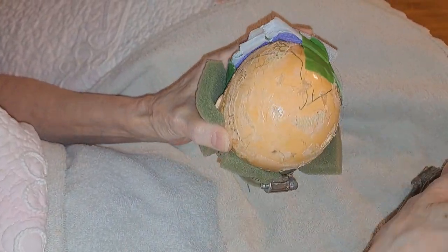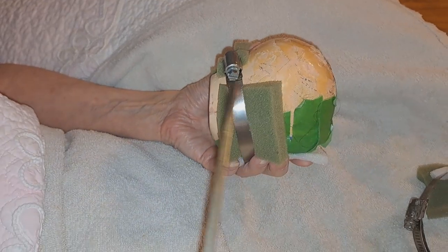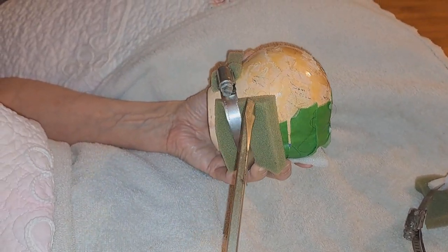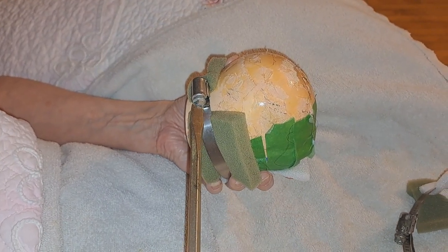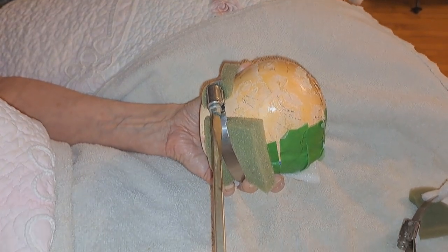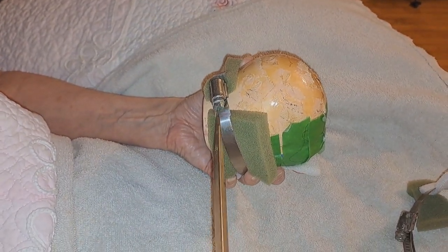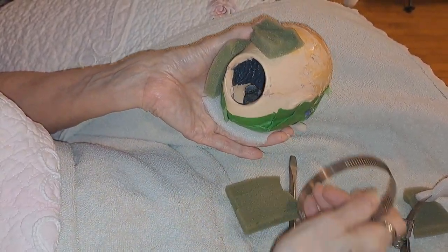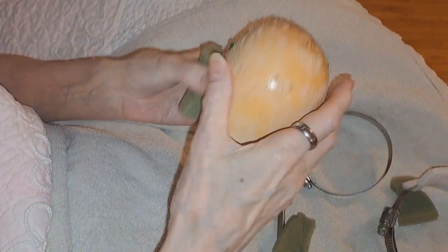Because it takes days to really cure. And we didn't want that stress on the cracks, even though the epoxy was there. Is that screwdriver a bit overkill? Yeah, I think it was a bit overkill.